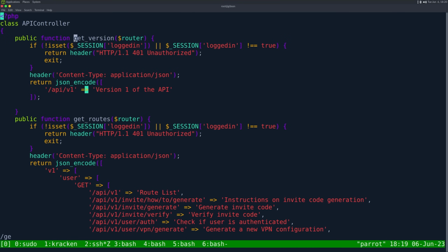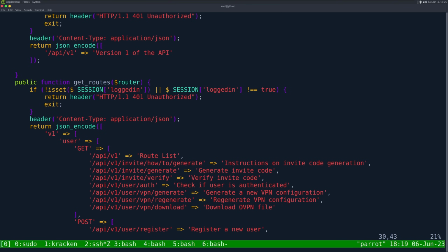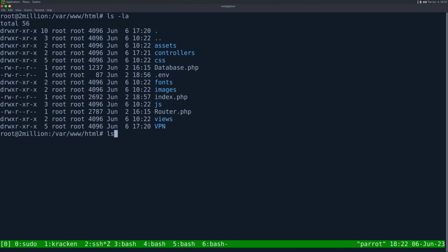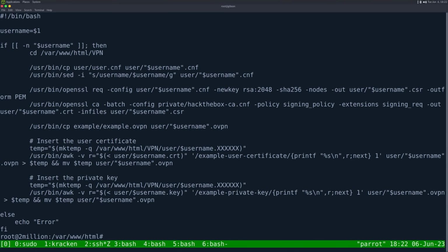Let's see. Generate. This is on get routes. So I don't think it's here. What else is there? It's probably under controllers, but there is this VPN directory. What is VPN? gen.sh. So this is probably what's generating the VPN. Cat VPN gen.sh. Username. So yeah, it's probably calling gen.sh, putting the username here. And that's where it does the code execution.